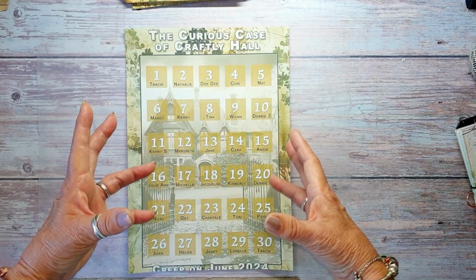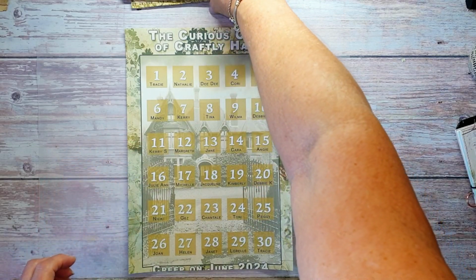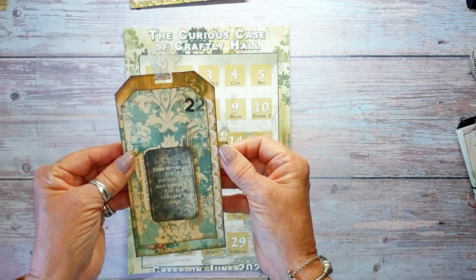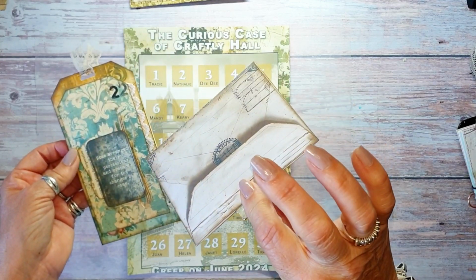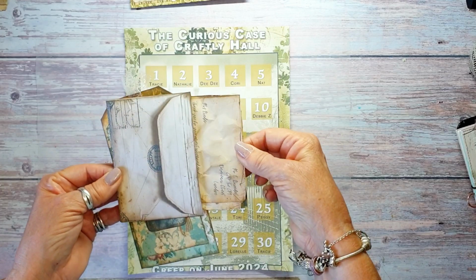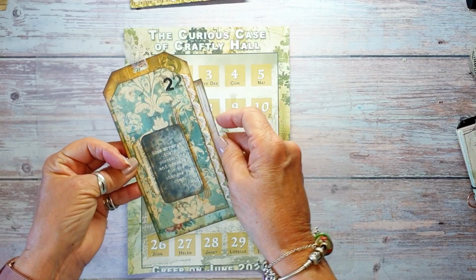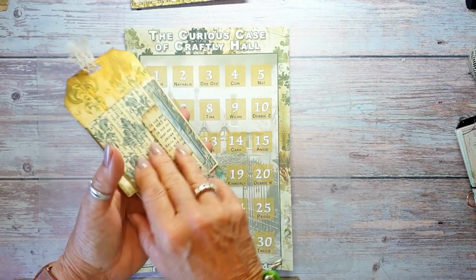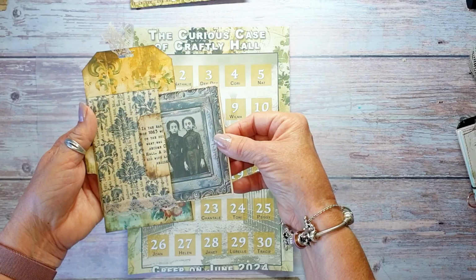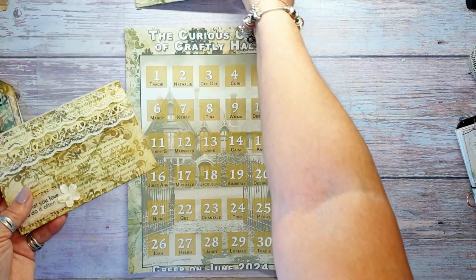So Tracie gave us the Curious Case of Craftly Haul kit. I've been playing with it, and there's tags and all sorts, and I made this tag, and it's got one of the letters in. I'm not doing this today. I'm doing something totally different, but it's just to let you know what you can do. And there's lots of ephemera, and it's got a creepy photograph there. I also did some envelopes.